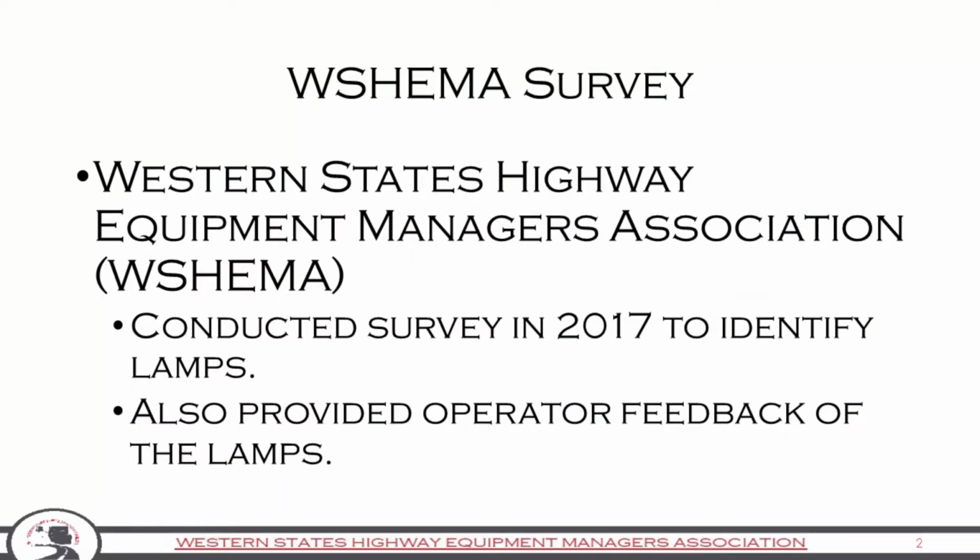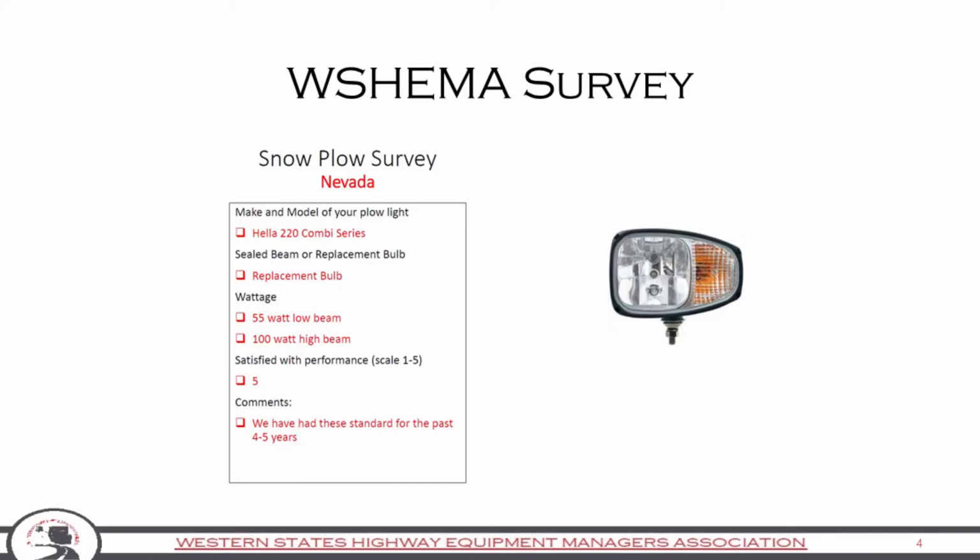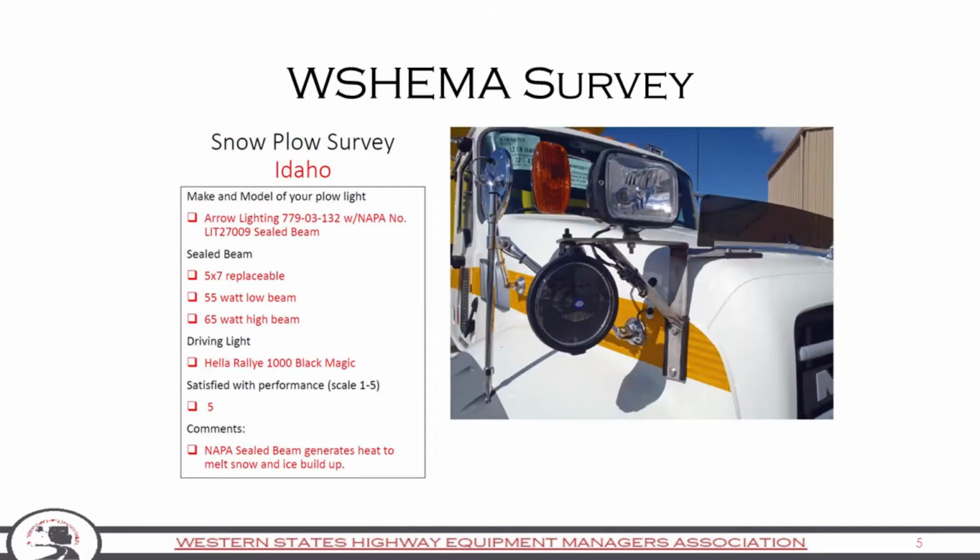This is from Washington. Washington used the truck light. It's a halogen light. They gave it a score on a 1 to 5 rating. I call it the Amazon 5-star rating. They gave it a 2-star rating. But they also said, at the bottom of this, that they're going to move to the Helicombi light. So Nevada used the Helicombi light. Nevada gave this light a 5-star rating, and they've been using it for about 4 to 5 years.